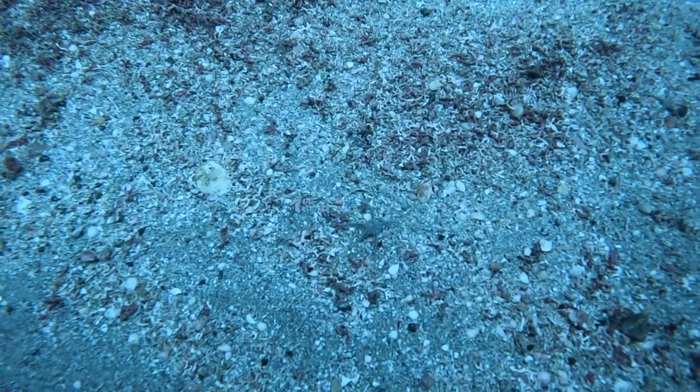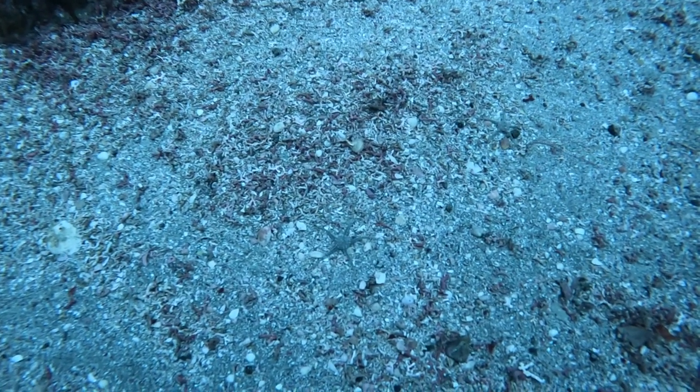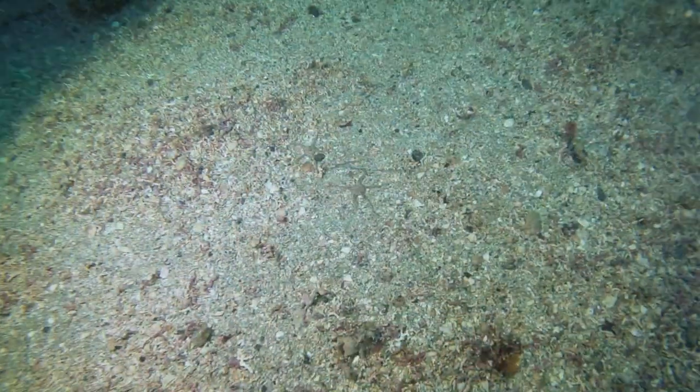Hang on a minute, what is that? Thought it was a baby octopus to start off with, some sort of starfish. Never seen a starfish moving like that before. Weird.